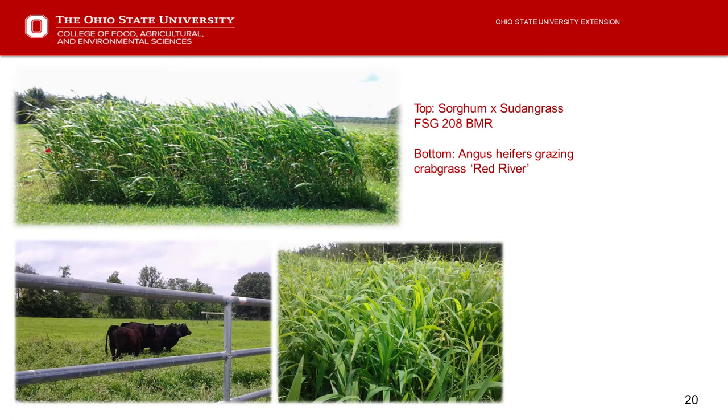And then towards the bottom of the screen, what you see is a variety of crabgrass that has been developed for grazing systems. This variety is called Red River, and you can see that these Angus heifers are happy and they have plenty to graze in a 3-acre paddock for about 6 heifers.